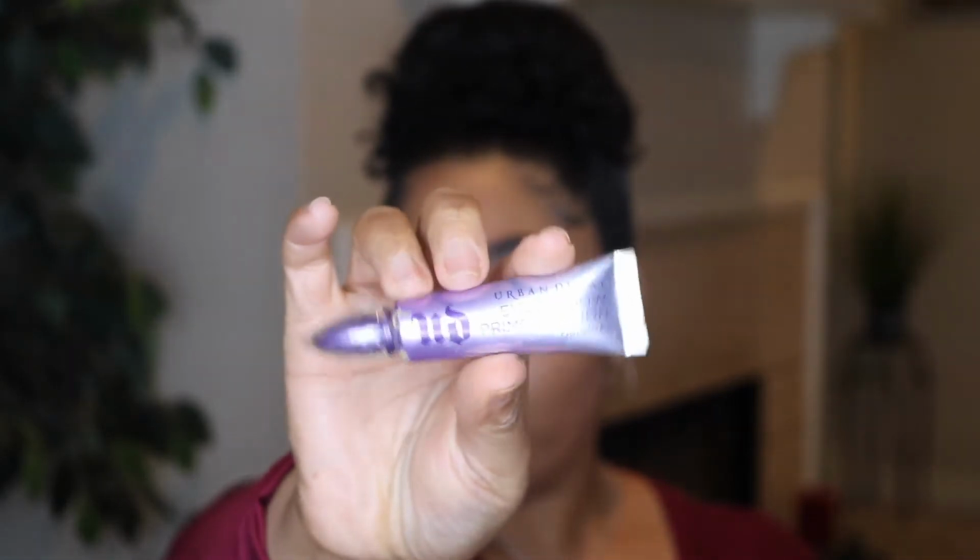As you can see, it didn't totally cover up everything, but it does leave your skin really, really glowy. It does settle down a little bit when you get to powder. So I'm going to set my eyelids with my Urban Decay eyeshadow primer potion. This is just the original one.